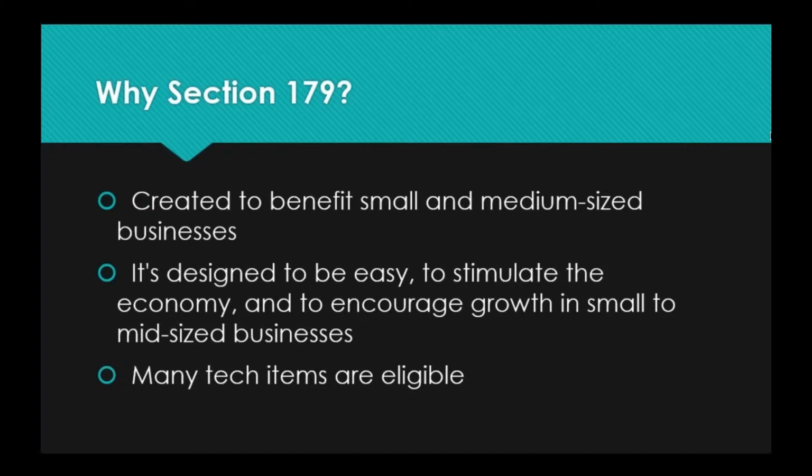Most business owners know, from basic general knowledge of running a business, that certain items are tax deductible. Section 179 is a little bit different because it is designed specifically to benefit small and medium-sized businesses. If you're running a Fortune 500 company or somebody that's making multi-million dollars every year, this tax write-off or this tax deduction is not going to be as big a benefit as it is for someone who is running a smaller enterprise.